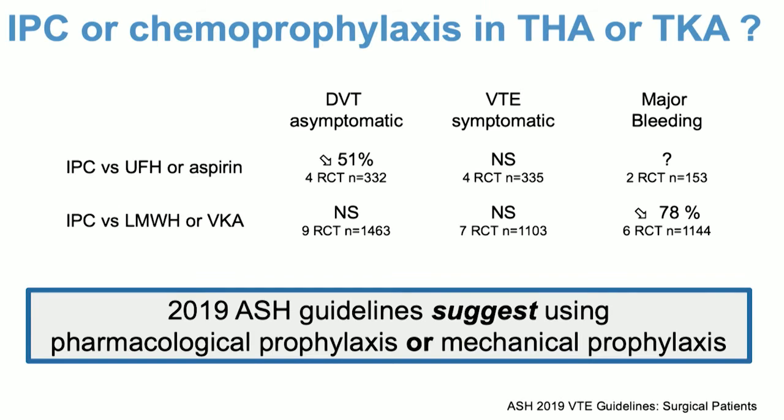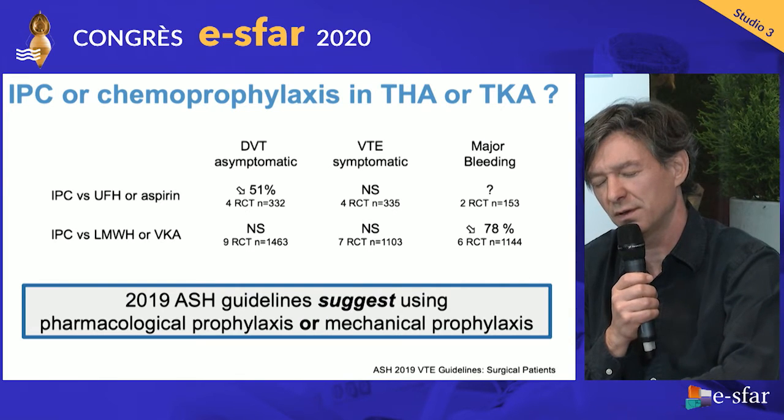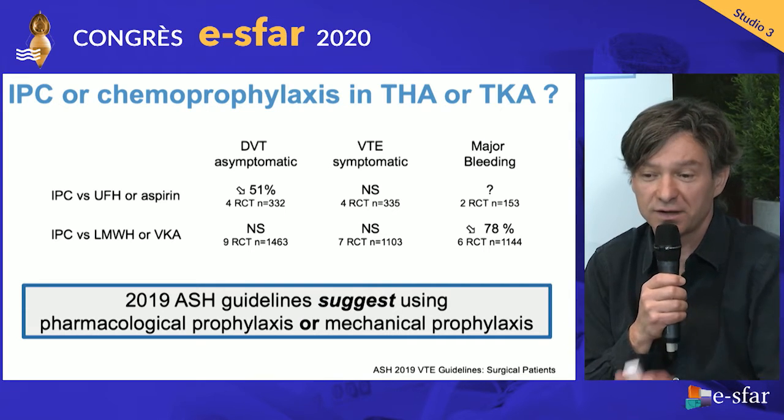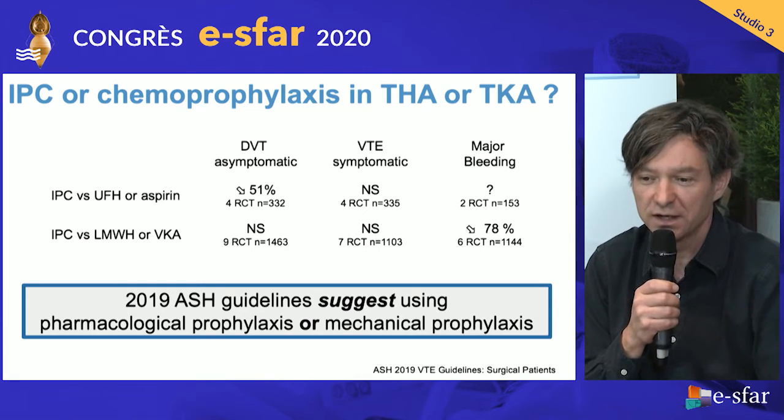Well, that's a tough question. I don't have the answer, but I've got a slide and I can show it to you. If we can go back, it's the next one. There we are. So here is a meta-analysis that compares IPC to chemoprophylaxis in hip or knee arthroplasty, and as the studies were performed over a huge range of years, the chemoprophylactic drug used has changed over time.